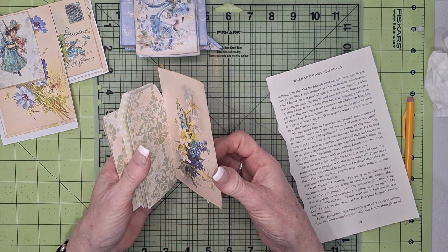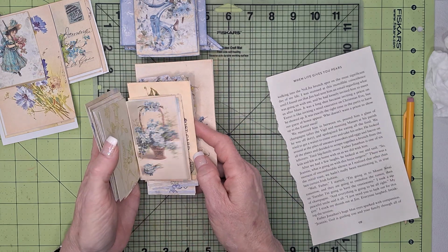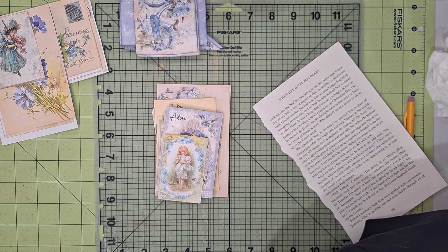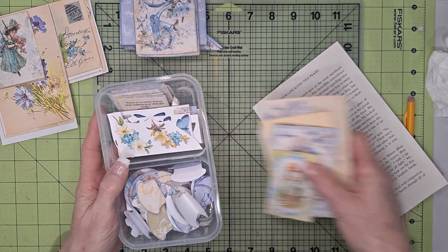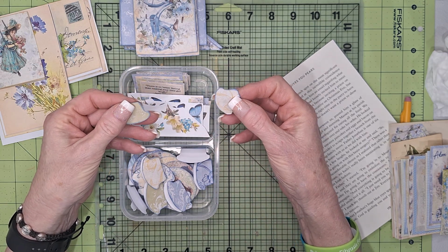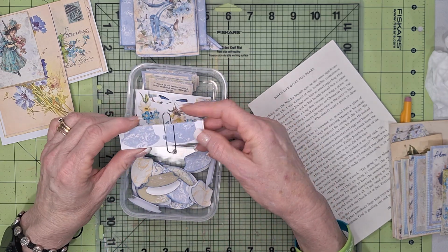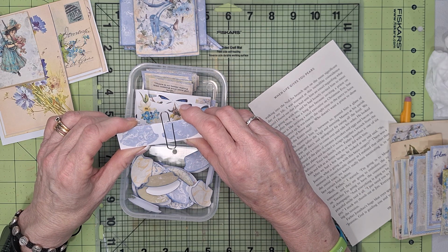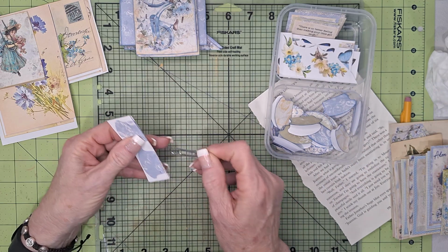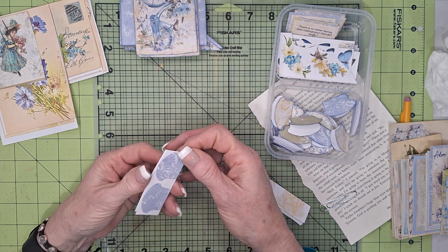So these are all backed, and they'll be in the journal. I've got tags and little journaling cards and that kind of thing. And then over here, I have all these little whale tail tags, and most of them are cut out and inked up. But I wanted to show you, if you guys struggle with cutting out whale tail tabs, that's what they're called, whale tail tabs. The way I do it, that works out for me, is there were 4 of them here in a long line. So they were obviously opened up.